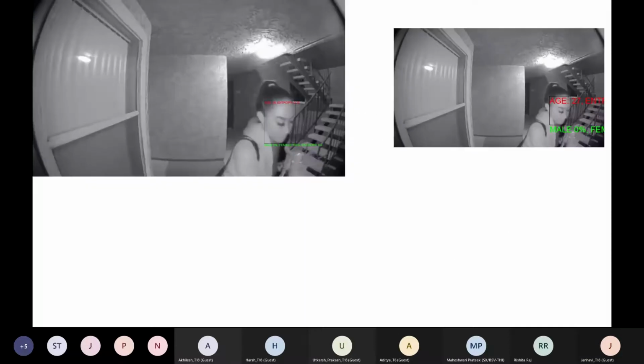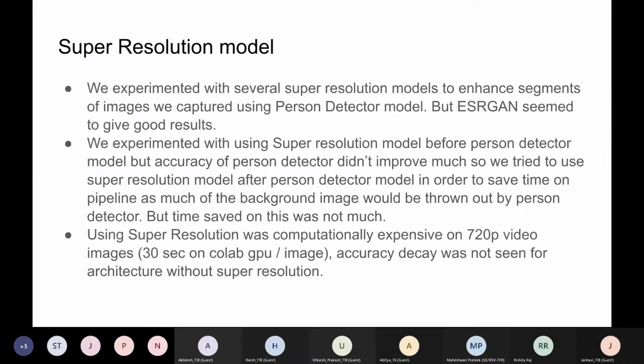Using super resolution. We tried some frames from the video provided on Slack, and we found that for a 720 or 1080 pixel video it was taking 30 seconds on Colab GPU. On average, it was taking 20 seconds. There are many GPUs available, V100, P100, so depending on that, if we get a better GPU than the Colab one, it may come down to 20 seconds. But for the 720 or 1080 pixel video that has been given, super resolution was computationally expensive.